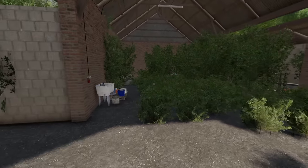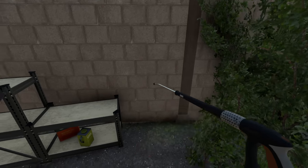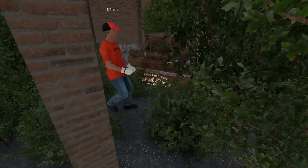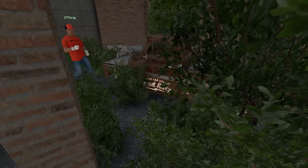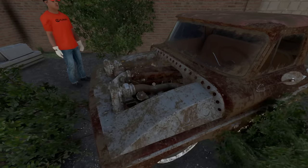Right. Yeah. What is this? We done found something else back here. Huh? I said, come over here. We done found something else. Okay. See what we got here. It looks like an old truck. Oh, yeah, it does. What's it say on it there? Hold on. It says, speed shop? Speed shop. Oh. Whoa, look at the engine on this thing. It's got two turbos on it. Holy cow, this thing's a little rusty. A little dirty. Yeah, it is.